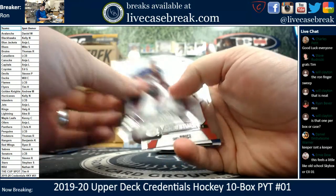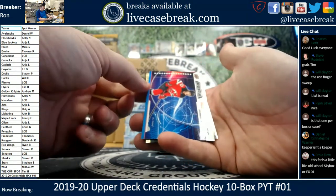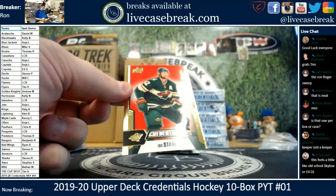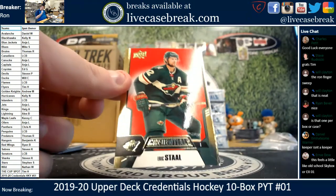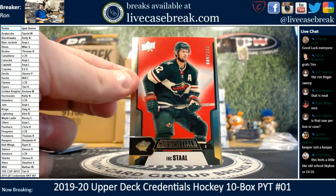Get some ideas. Rantanen, Price, Pettersson, Gaudreau. We got rookie science, Abokvist for the Devils. We got Eric Staal gold credentials. Those gold look nice, too. That's nice with the color pop, too. Going out to the Wild.